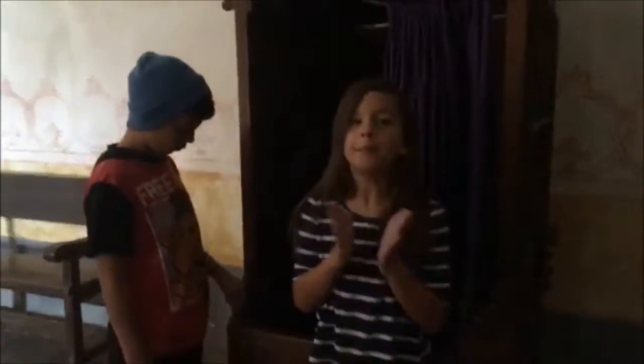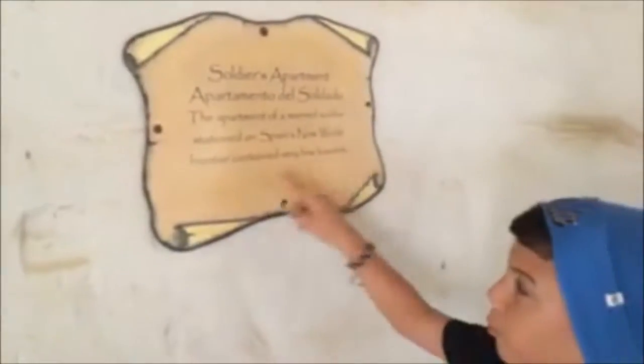Would you like to buy some holy water? So, right now we are in the soldier's quarters. The quarters of the soldiers stationed on Spain's New World frontier contained very few luxuries. By that, they mean this would be their room. What do you see in there? A bed with wood planks. You got the kid's bed. You got a little stuffed animal right there, which is totally not creepy. You got a cross and a little drawer, I believe.